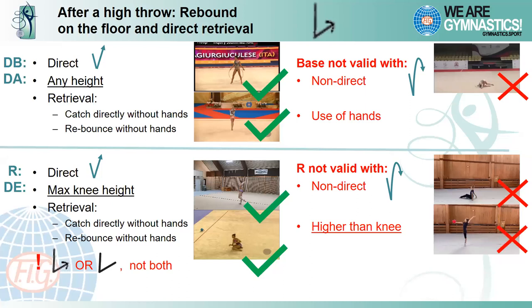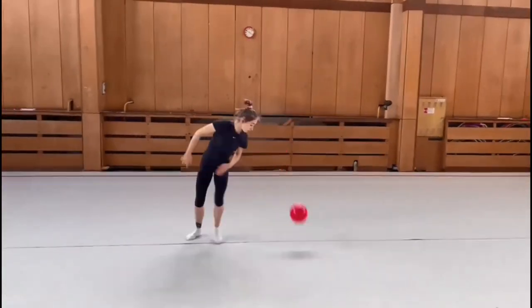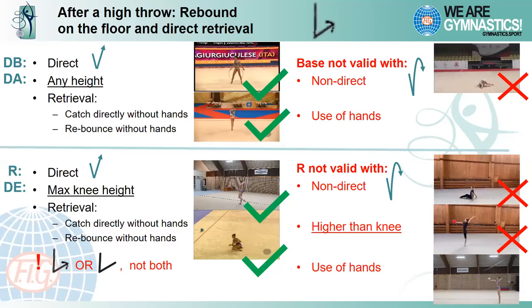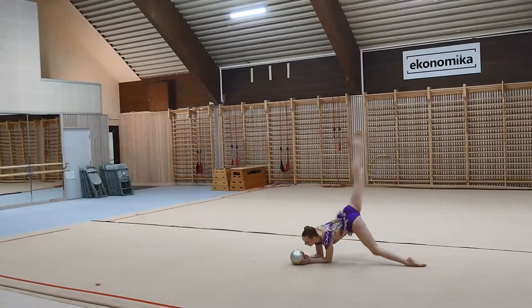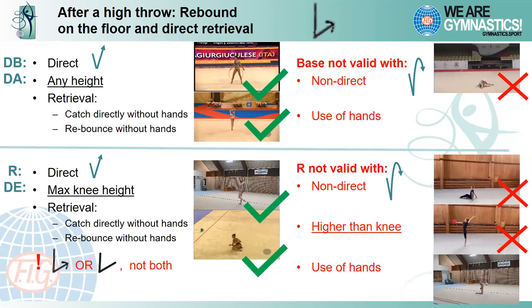One more time. Use of the hands. Just like this with a rebound is not valid.